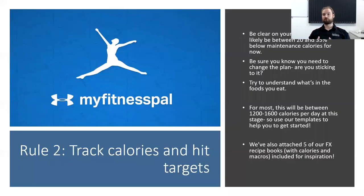So rule number 2 is track your calories and hit your targets. Be clear on what this target is. The targets that we've set based on the previous video and the last couple of slides, the calorie targets, absolutely essential. So, this is probably going to be 20 to 35% down on what we assume that you're burning in a day. We want to create that calorie deficit that we spoke about in the last video.